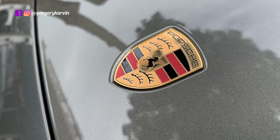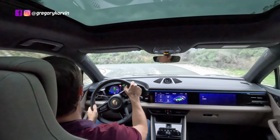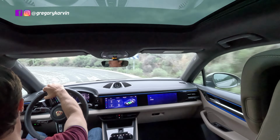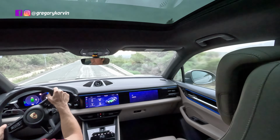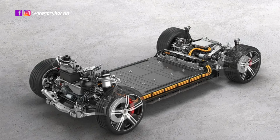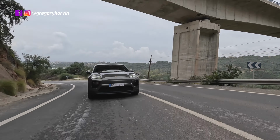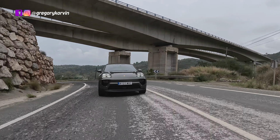The Porsche Macan 4 Electric blends sports car performance with SUV practicality, aiming to retain the sense of the gas-powered Macan while embracing a new era of electric mobility. Its advanced platform and fast charging capabilities make it a standout in the segment, setting a high benchmark for electric SUVs in the future.